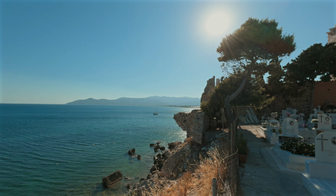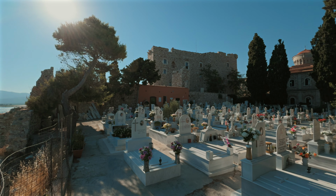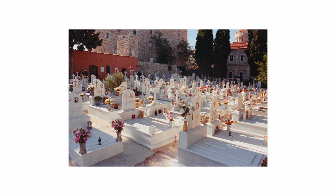Interesting. When these people were alive, do you think they ever wondered how stunning their final resting place would be? Or does any of that really matter in the end?